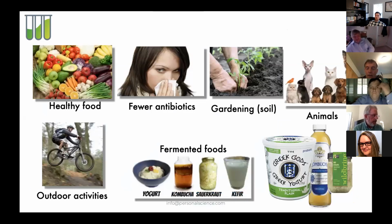I can go on and on, but I guess I'll let people ask questions. This is just a summary of some of the ways you can manipulate your microbiome by taking different kinds of food. Stay away from antibiotics as much as you possibly can. If you need them, of course you should take them, but don't just take them because. Make sure you've got a good reason for taking it.